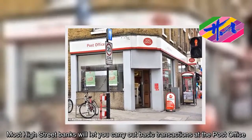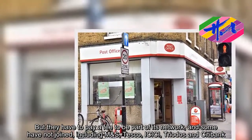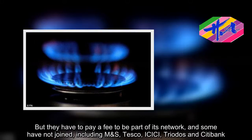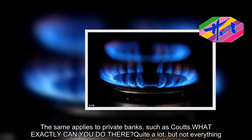But they have to pay a fee to be part of its network, and some have not joined, including M&S, Tesco, ICICI, Triodos and Citibank. The same applies to private banks, such as Coutts.